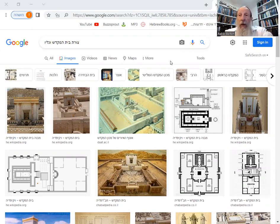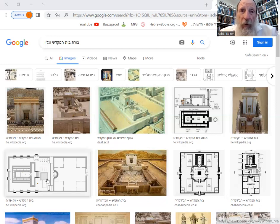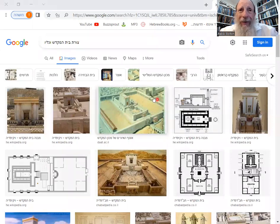And according to the Rambam, according to Maimonides, the main thing of the Holy Temple was the altar. This is a picture of the altar. See over here. So we're going to learn a little bit about this. This was on the Temple Mount.